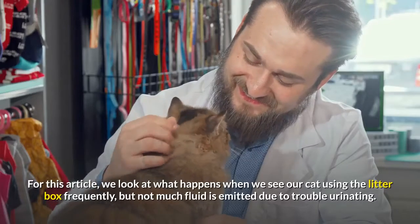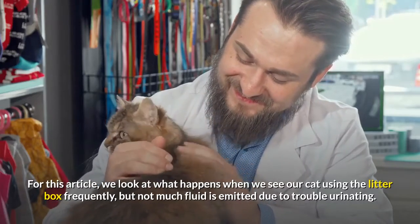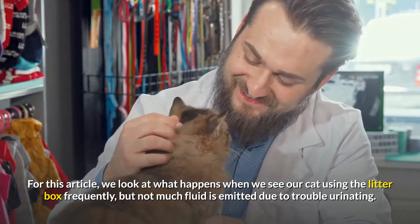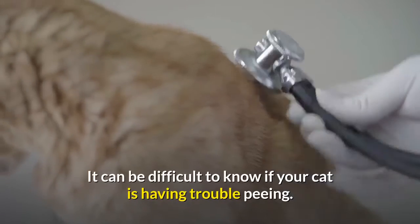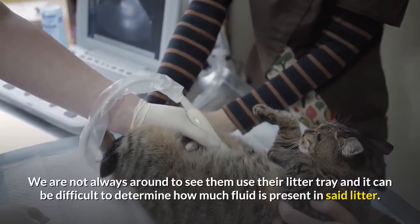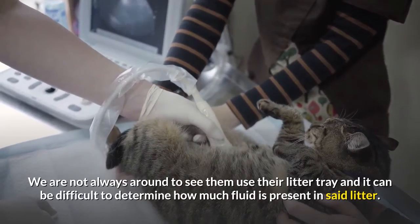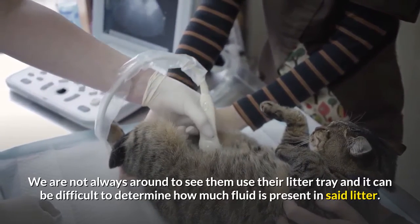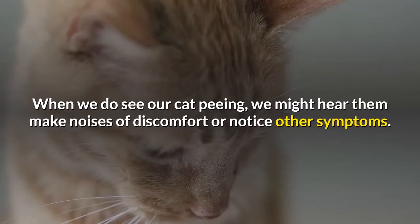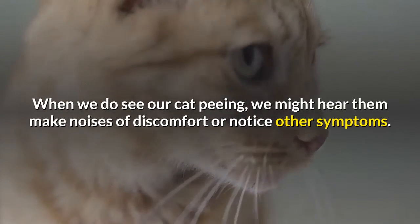For this article, we look at what happens when we see our cat using the litter box frequently, but not much fluid is emitted due to trouble urinating. It can be difficult to know if your cat is having trouble peeing. We are not always around to see them use their litter tray, and it can be difficult to determine how much fluid is present in said litter. When we do see our cat peeing, we might hear them make noises of discomfort or notice other symptoms.